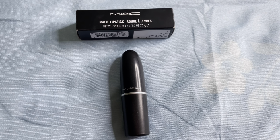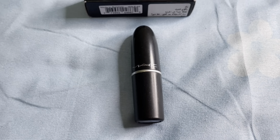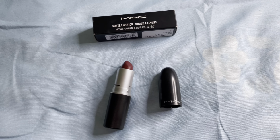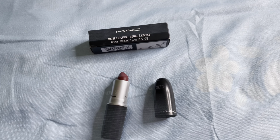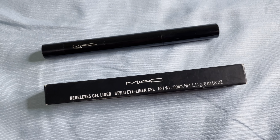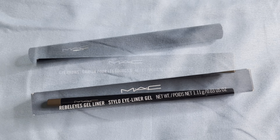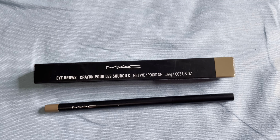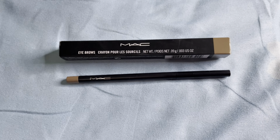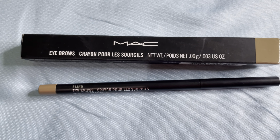And the next one is the MAC Matte Lipstick in Diva color. That's the Diva color. It's like a reddish thingy. The next one here is the MAC Rebel Eyes Gel Liner, Stylo Eyeliner Gel. And the next one here is the MAC Eyebrows Crayon, Poreless, or how do you call that one? So this one is the Fleeing Eyebrows Crayon.